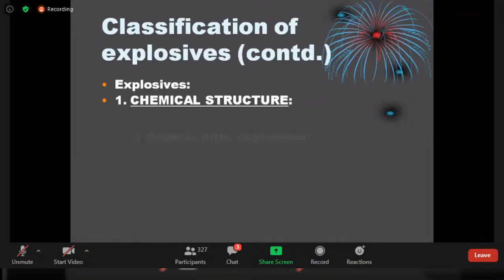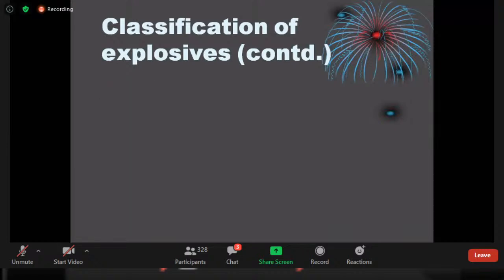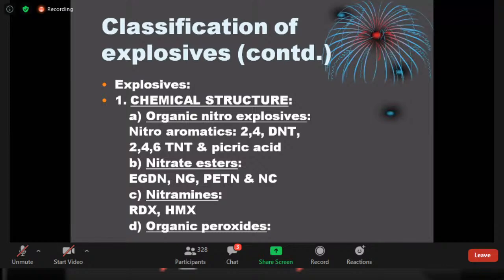Now this is another classification of explosives based on the chemical structure. Organic nitro explosives are based on the nitro group. Nitroaromatics like 2,4 dinitrotoluene, 2,4,6 trinitrotoluene, and picric acid. They are phenols, trinitrophenols. Then B, nitrate esters.